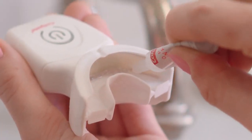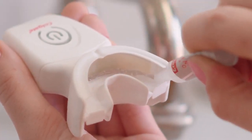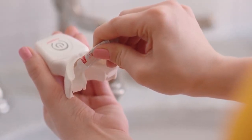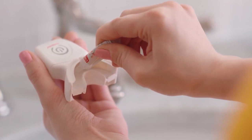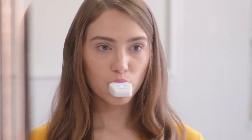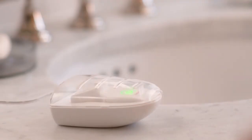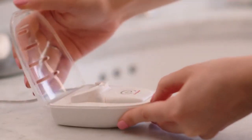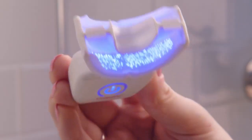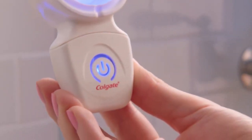Simply try on the device to make sure it fits, and then charge it up before your first use. You'll get whitening serum for the whole treatment. Spread a vial each day on the top and bottom row of the LED whitener. Once you've spread the serum, just press the button to turn the device on, and then place it in your mouth. Colgate Optic White is so easy that you'll wonder why you didn't start sooner.